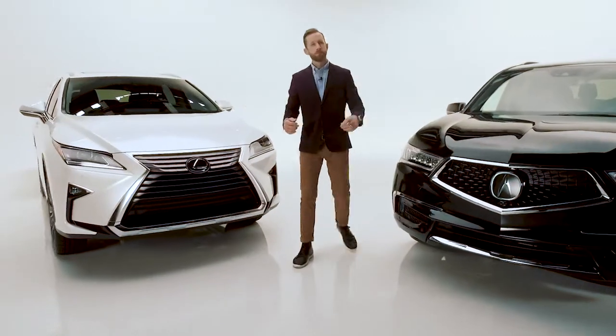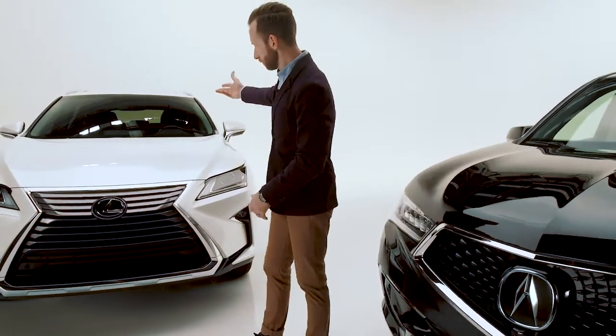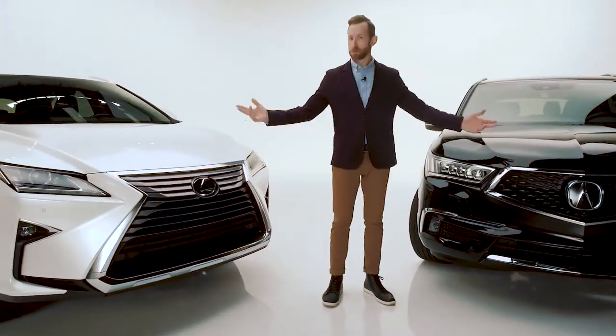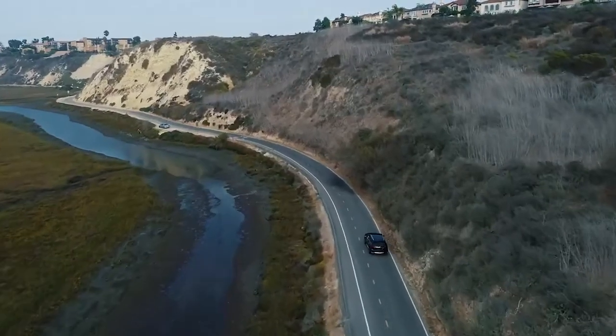So who comes out on top? Well, it seems pretty obvious to me. The Lexus RX 350 has some nice things going for it, but it's really missing the spaciousness of the MDX, not to mention the great standard features you'll find throughout the Acura SUV.